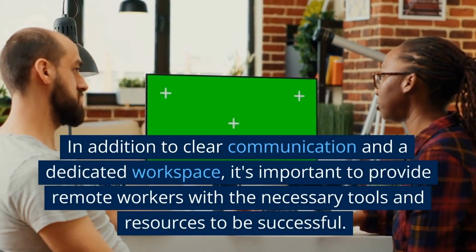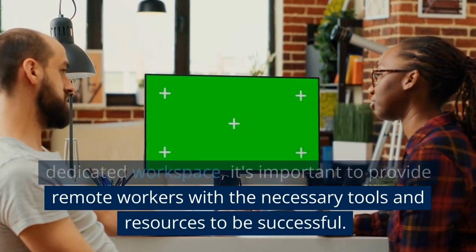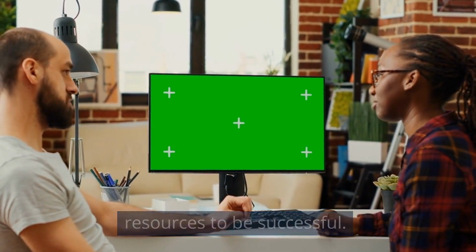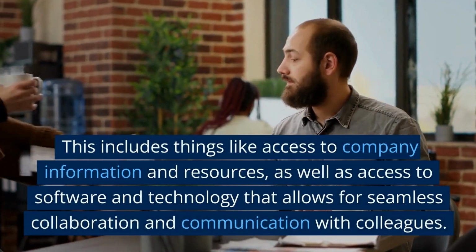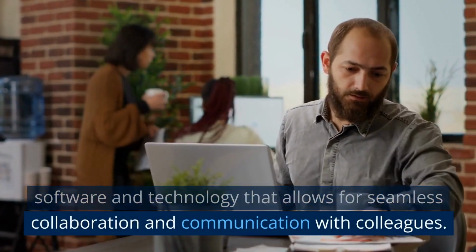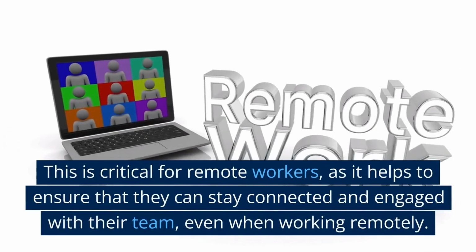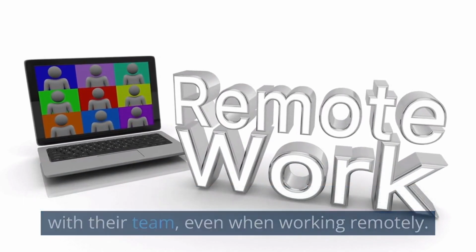In addition to clear communication and a dedicated workspace, it's important to provide remote workers with the necessary tools and resources to be successful. This includes things like access to company information and resources, as well as access to software and technology that allows for seamless collaboration and communication with colleagues. This is critical for remote workers, as it helps to ensure that they can stay connected and engaged with their team, even when working remotely.